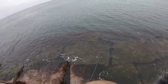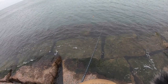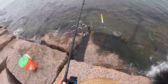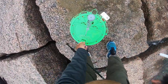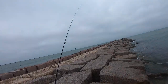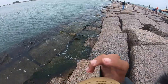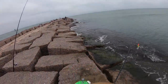Man, these little mangroves fight pretty good. They're small, but I feel like I'm fighting a big old sheepshead or something. Oh, there he goes. I've been losing them like that all day, guys. What you get, you give back, and they give back.